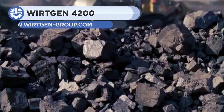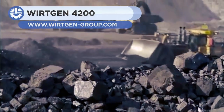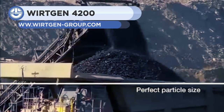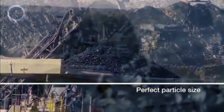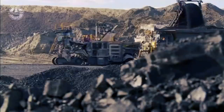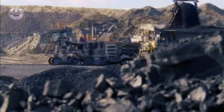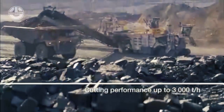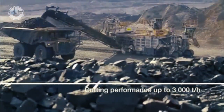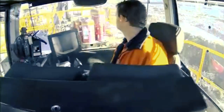Next, we have the 4200SM. The Wirtgen Group built it to extract natural resources from open mines. The machine boasts a 4.2 cutting drum unit that is tailored precisely to the specified application, providing a cutting depth of 830 millimeters. Its liftable and swivelable conveyors directly transport the extracted material onto the truck.